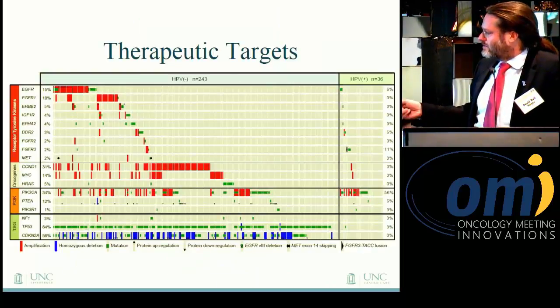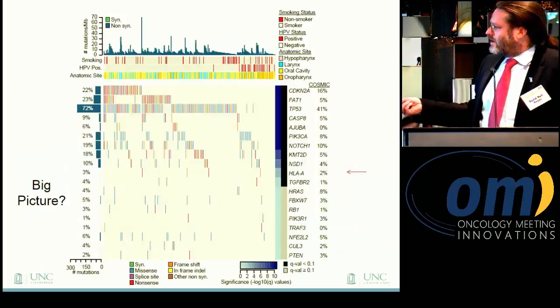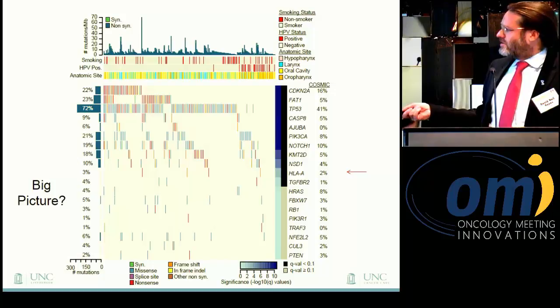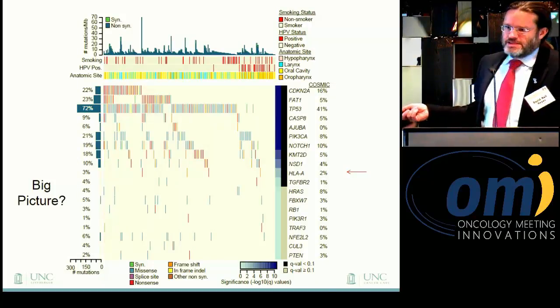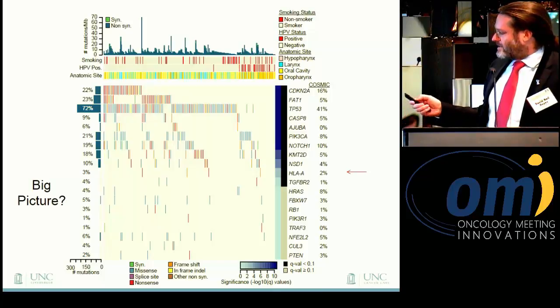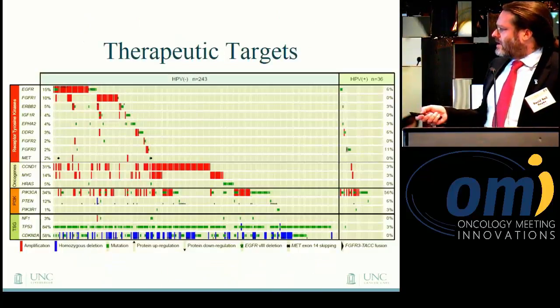TRAF3, which I mentioned yesterday, also known to be mutated in other virally mediated cancers and associated with EBV positive nasopharyngeal carcinoma too. So very cool mutation. So NFE2L2, a very cool mutation I'll come back to, and its binding partner KEAP1, and finally a few PTENs, but not making the statistically significant list.